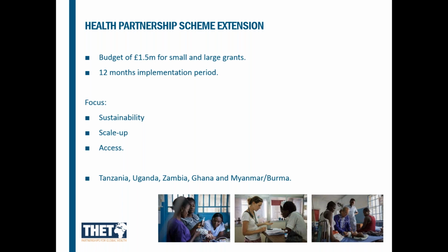Because the evaluation was conducted quite recently, the focus for the extension is really on responding to its recommendations. The focus is on sustainability, scale-up, and access, using previous projects of what has worked, and it's open to both previous health partnership projects under the HPS as well as other health partnership projects that have proved successful in the past. The focus countries are Tanzania, Uganda, Zambia, Ghana, and Myanmar, or Burma as it's sometimes referred to.